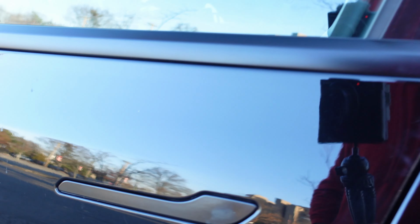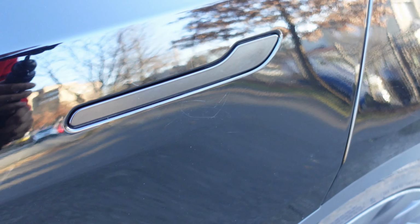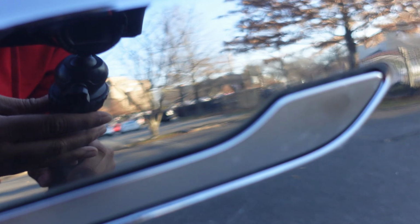As you can see, I've got several scratches right here by the door handles. My door handle does not have that because I know how to open the door. But if you're dealing with people who don't know how to open the door, you're going to end up with scratches like this. And it's only been 10,000 miles, but as you can see, we've got several scratches like this all over this area.